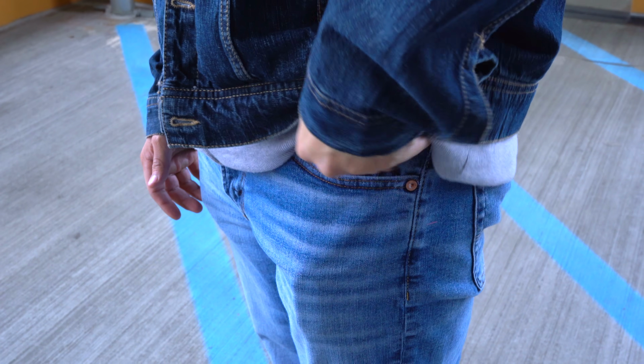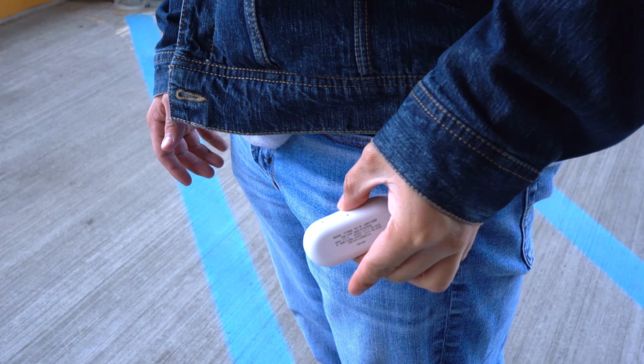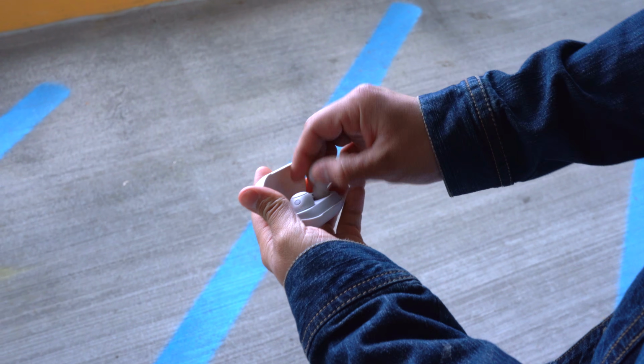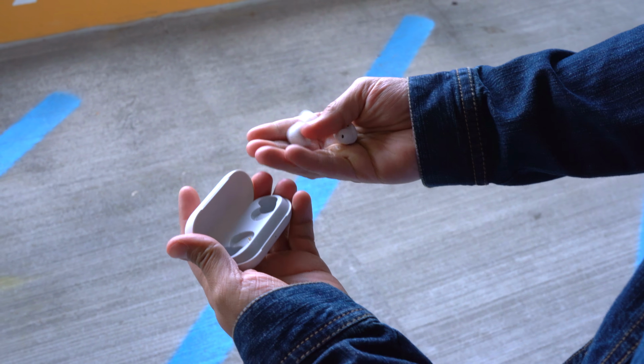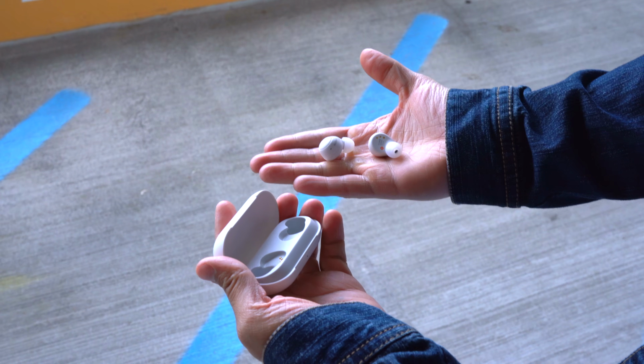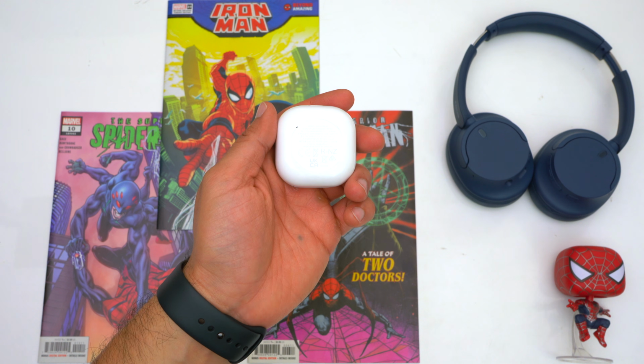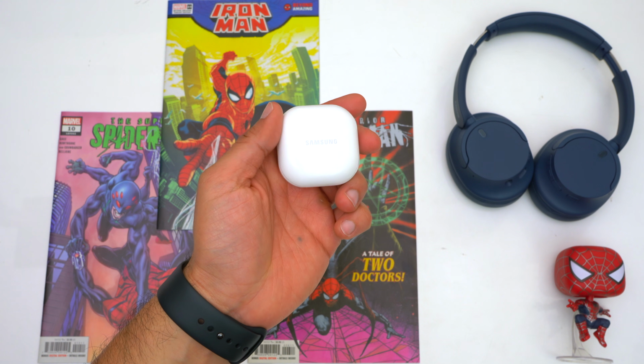Now first, let's talk about these cases. Now, the Sonys have a cylindrical case. This lid has a very satisfying snap to it whenever you open or close it, and it has some very strong magnets in it. Overall, I like this case, and when compared to the Galaxy Buds 2 and Studio Buds case, I feel the Sony's case is the least noticeable when it's in your pocket.